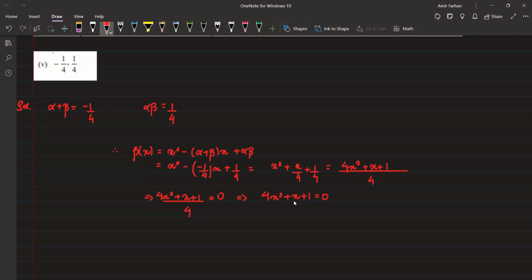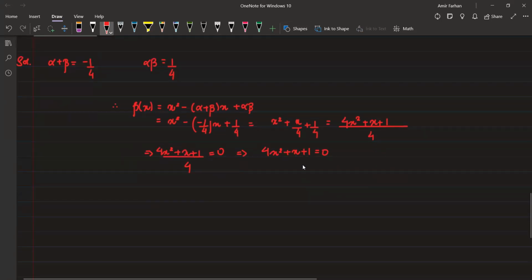Yes or no? So if you want to make this expression a polynomial expression, you just have to write it as a function of 4x square plus x plus 1. Clear? This is how you will write it down. Am I clear to you, dear? Yes, sir. Is this clear to you? Yeah. Now you got the correct method.